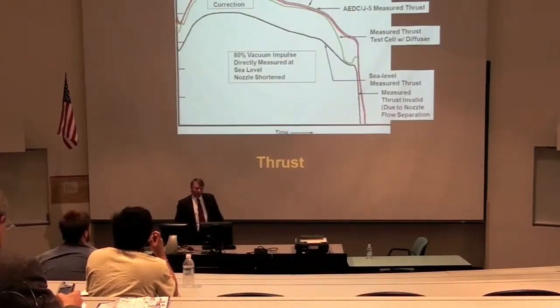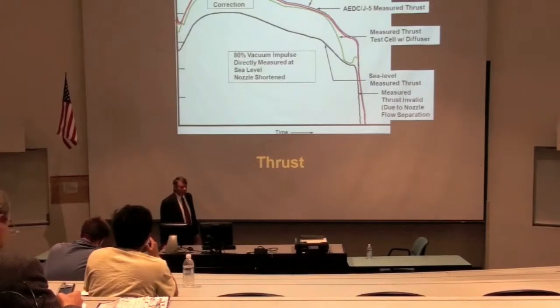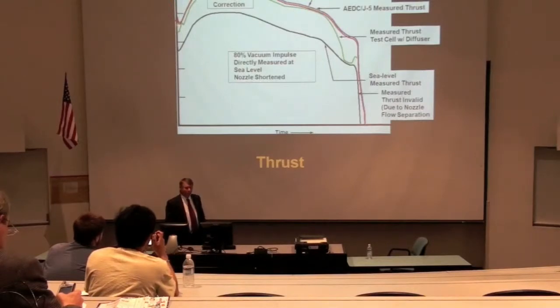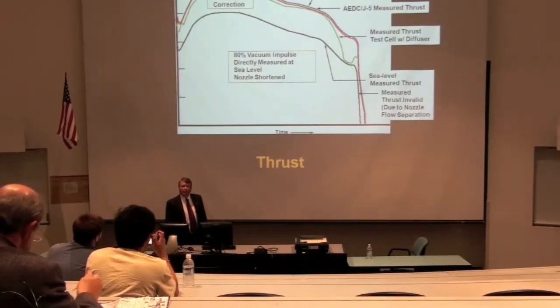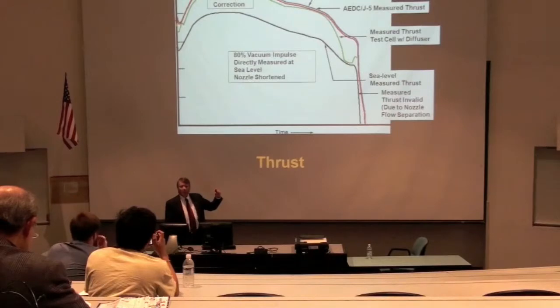This is a typical thrust curve that we would see for a ballistic type vehicle. The upper curve, the blue curve, is thrust or chamber pressure. The red curve is representative of what we can actually measure in a test at a vacuum chamber. And then you can see the lower black line is the 80% curve that we can replicate at sea level. And you don't want to be estimating that large percentage increase from sea level to what the performance of the vehicle is going to be in flight.